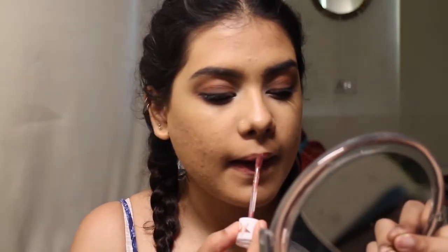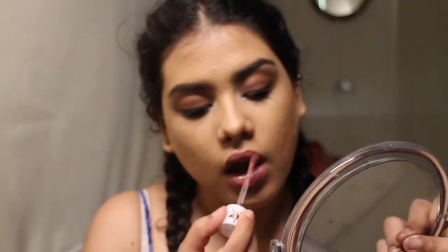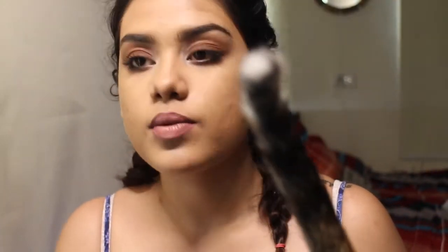I'm using a combination of two colors, both by Jeffree Star. One is Androgyny, which I love, and Celebrity Skin, which I also love. And I'm sort of creating this ombre lip because Androgyny was a bit pinker than I wanted, and Celebrity Skin adds that necessary brown warmth, which goes with the eye, and then it gives you this overall grungy lip and face in general, which I really liked.